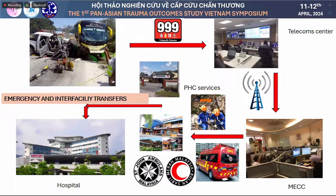From Hospital Kuala Lumpur, either they will send their ambulance to the scene, or will direct the nearest fire rescue, the civil defense or the St. John to the scene. Mainly the pre-hospital care in Malaysia is hospital based. It's run by the government service and based in government hospitals. The fire rescue, the Red Crescent, the St. John Ambulance Brigade, and civil defense help to cover some of the areas. So other than the hospitals, the government health clinics also help to respond to our emergency calls.